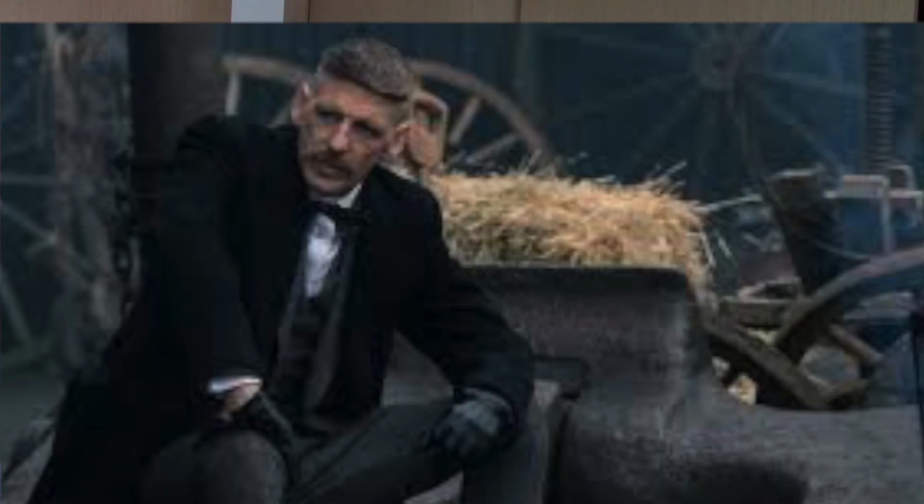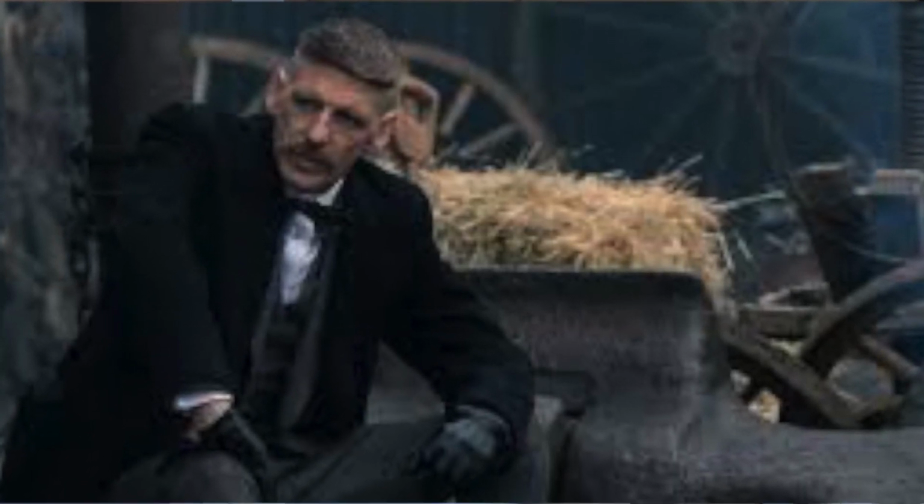Let's see here. The last photo, this one's quite small. I'm not even sure if I'm going to show you it. Him sitting down. It's from a distance, but you can still see the mustache in good definition.